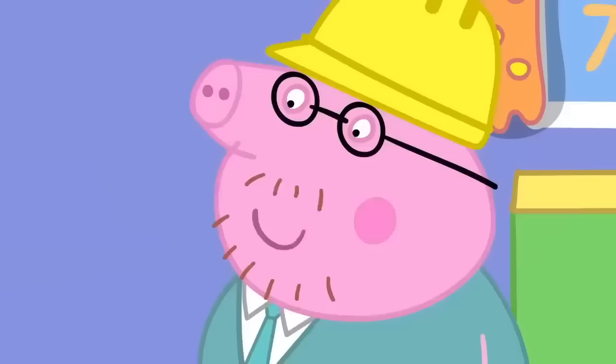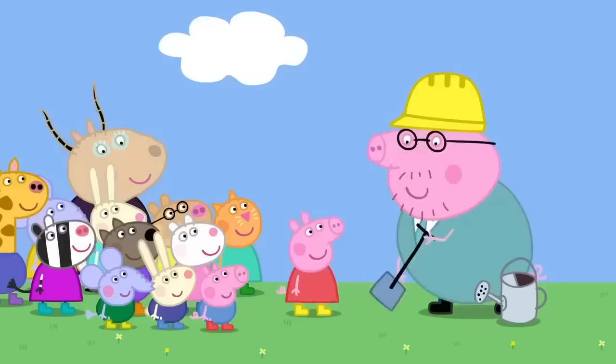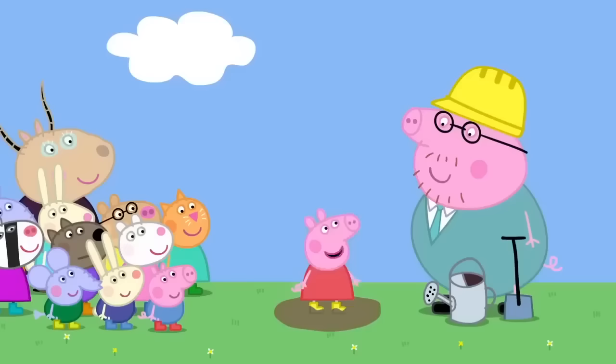Of course. Who can tell me their favourite game? Jumping up and down in muddy puddles. And what do we need to make a muddy puddle? Dirt and water. Mix them together to make a muddy puddle. Peppa, please test the puddle. This puddle is too dry. Let's add some more water. Please jump again, Peppa. This puddle is just right. Nice and muddy.